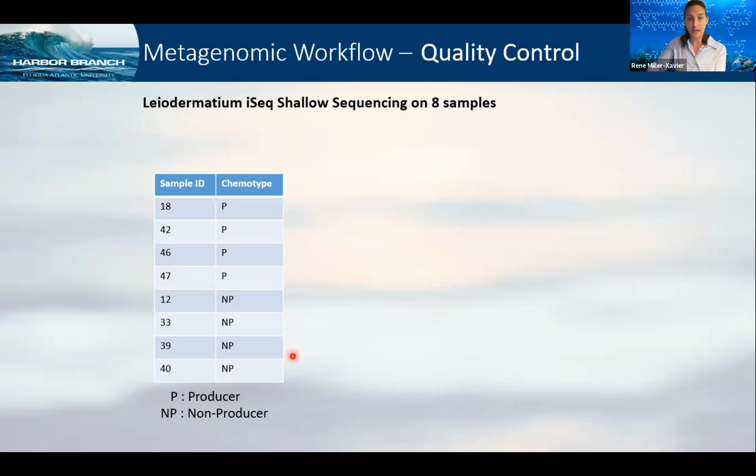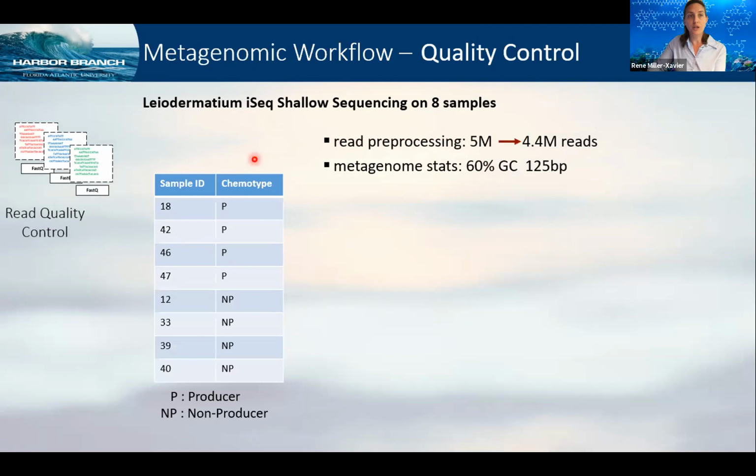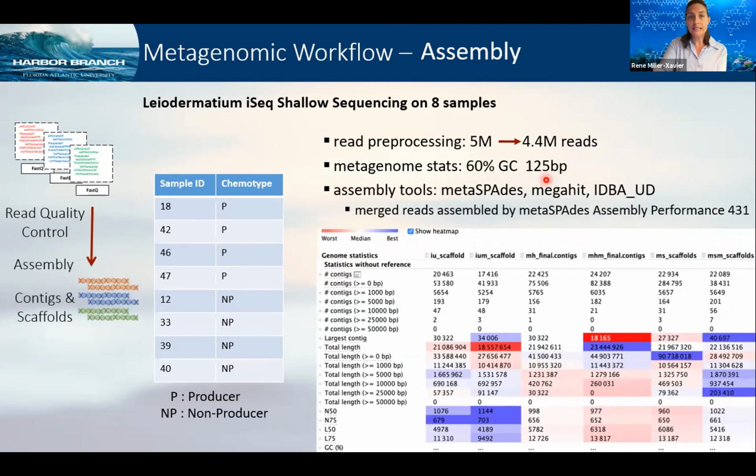And so the metagenomic workflow starts with the computational information. So we have these sequencing reads that go through a cleaning process. And we started out with 5 million reads and we went down to 4.4. And the stats on the genome is it's 60% GC and each read is about 125 base pairs. That's each nucleic acid. The next step is to assemble these sequencing reads into contigs and scaffolds.